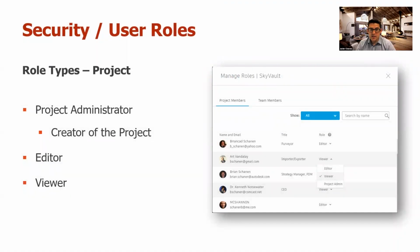So now looking at a project level, when you create a project, there's a whole separate list of roles there, right? And it's very simple. You have a project admin, which, if you create a project, you automatically become a project admin, right? And you can assign other people as you invite them to be project admins as well. But by default, the creator is a project admin, right? You can add editors, and those people will be able to upload and download files. We'll talk about those roles. And of course, viewers, read only, right? Just see the stuff, nothing else.